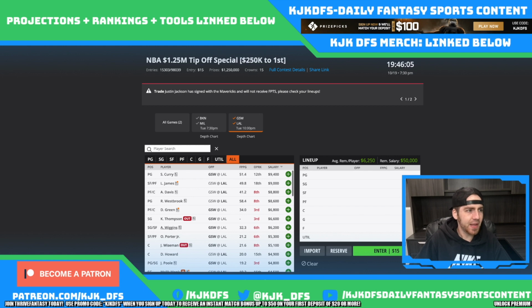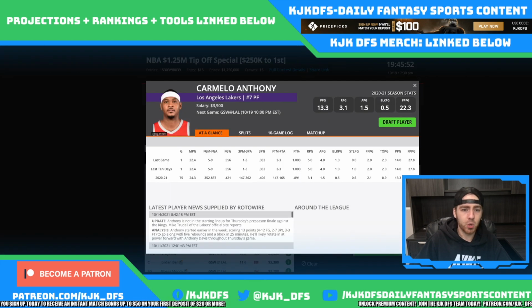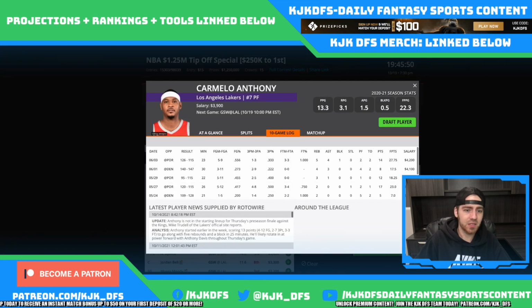As far as my favorite play from this game, from a first glance aspect, it's going to be some value plays, honestly. I mean, like Carmelo Anthony, the new addition for the Lakers at 3,900 on DraftKings is standing out to me for sure. Coming over, I'd expect him to get a decent amount of minutes, and he's just really cheap for a DraftKings scoring format that he matches up with pretty well. He's pretty much just a pure shooter at this point in his career. I'm definitely going to like that price tag quite a bit.